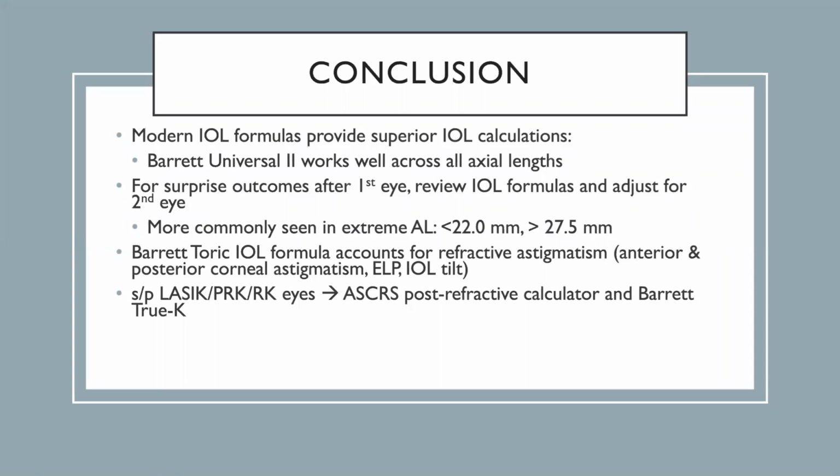And this is more commonly going to be seen in the extreme axial lengths, the short eyes, the really long eyes. The Barrett Toric IOL formula is so important in that it is the most accurate way to account for refractive astigmatism. It accounts for anterior and posterior corneal astigmatism, effective lens position, and IOL tilt. And for my post-refractive eyes, I do use the ASCRS post-refractive calculator, but I always go to my Barrett True-K. Thank you very much.